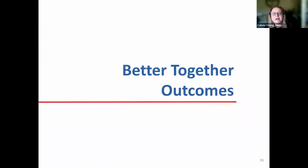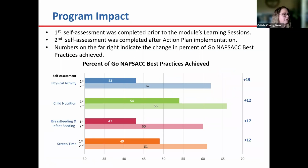And after hearing all about the resources that are available through the Better Together Learning Collaboratives and even Indiana's experience with Better Together, you might be interested to hear about some of the outcomes of the Better Together Learning Collaboratives that were implemented in the 4 states. So keep in mind that the Better Together Learning Collaboratives were implemented from 2020 to 2022 in 4 states, and they included all 4 content areas and took place over a 10-month period of time. So a little bit different from implementation of the one module approach that we have been talking about mostly.